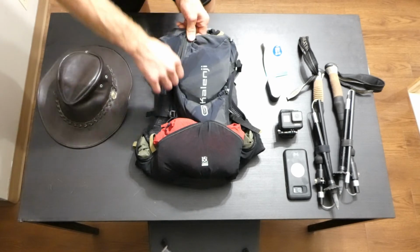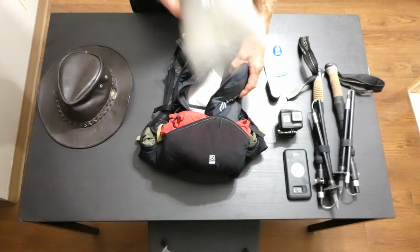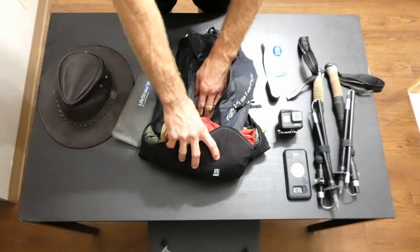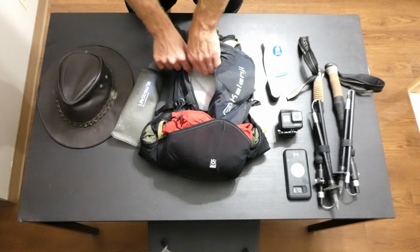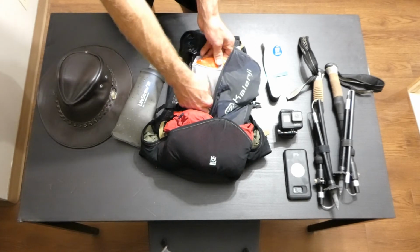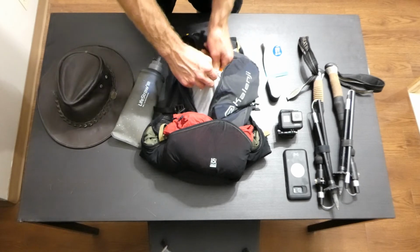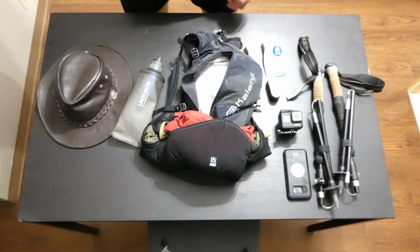In the main part of the pack, I'll have my LifeStraw water bottle. My warm gear will be in here as well. Once I pick up my warm sweater, that'll be living inside here as well. And then in this little zip pouch here, that is my emergency pouch, where I've got my reflective blanket, my duct tape and my cordage. So yeah, pretty much that is all that's going to be in there.